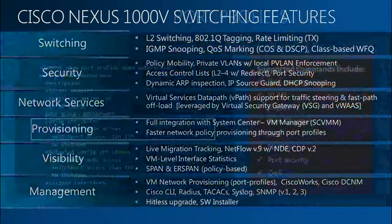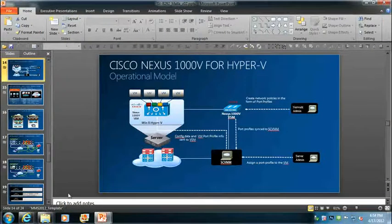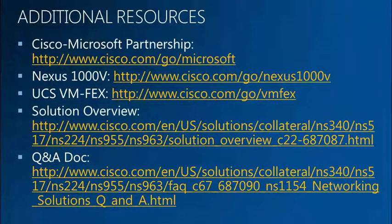If there are no other questions, maybe I'll conclude the session. We have quite a number of additional resources available online. If you're looking for additional information about the Cisco Microsoft partnership, please visit cisco.com/go/Microsoft. On Nexus 1000V itself, for Hyper-V, we have a solution white paper. Given that we're still at least a couple of quarters away from the product launch, we don't have a lot of information. But if you have any specific questions, please reach out to the team here. We'll be available for answering your Q&A at the Cisco booth. So please do come by.